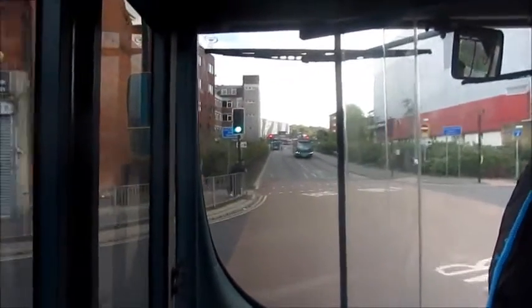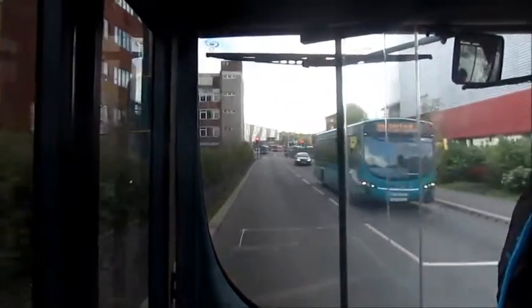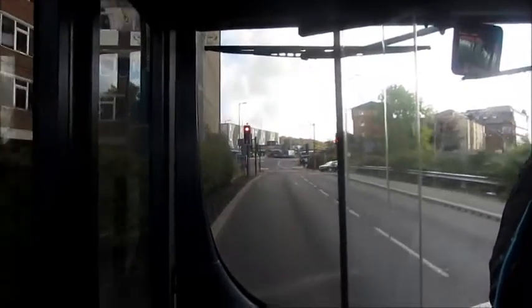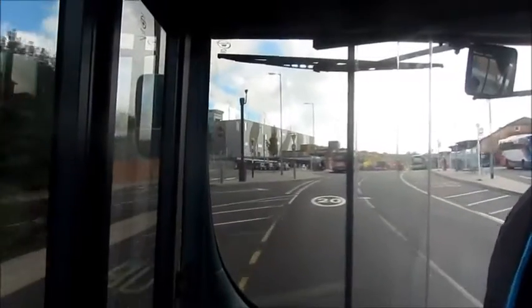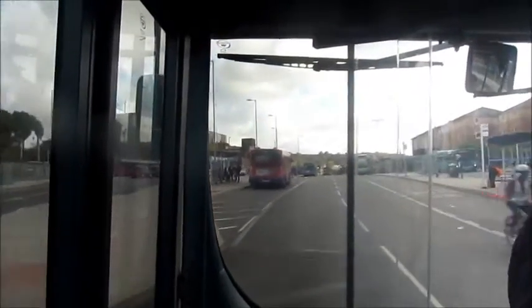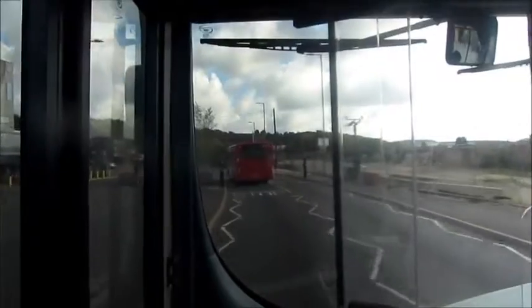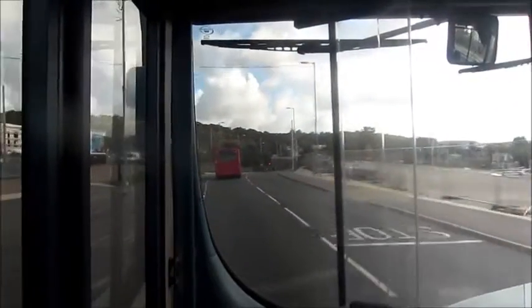Now arriving into Luton Station. The Z appears to actually be running. This section of the busway was built as a non-guided busway because it's also used by coaches.